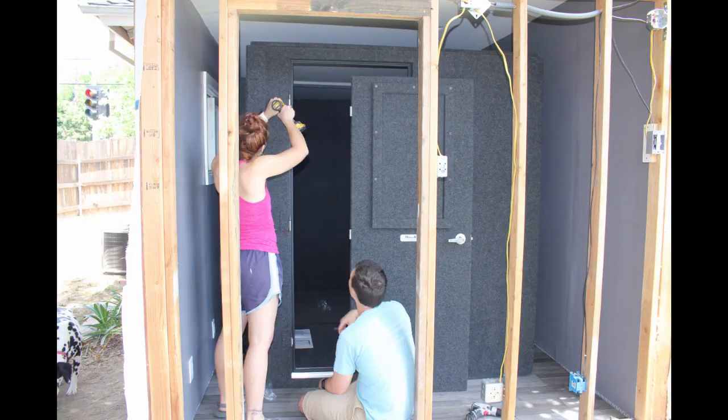Well, I'm coming to you live from, well, this isn't live because you're seeing this later, but I'm coming to you from the whisper room inside my studio. Made great progress, got it all assembled yesterday. It's looking great. Just enough clearance for the vents over here on the side and over here.